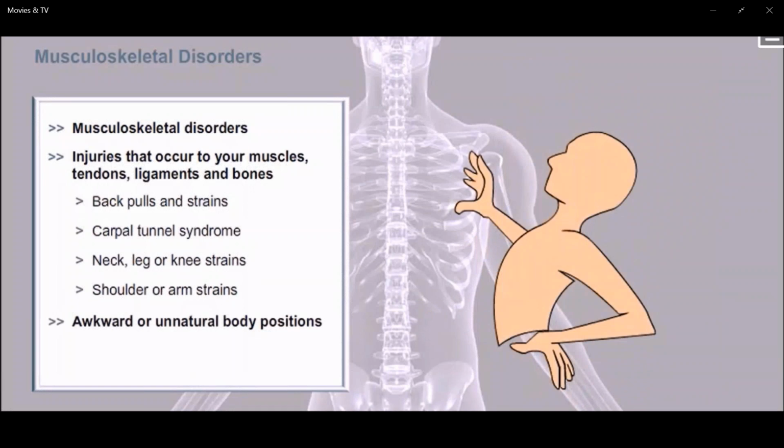But of course, not all musculoskeletal disorders are work-related. These disorders can and do occur outside the workplace.